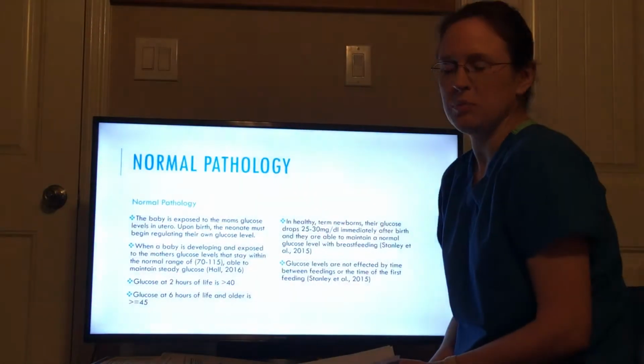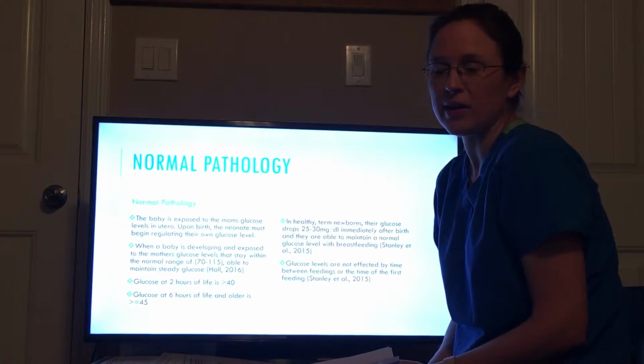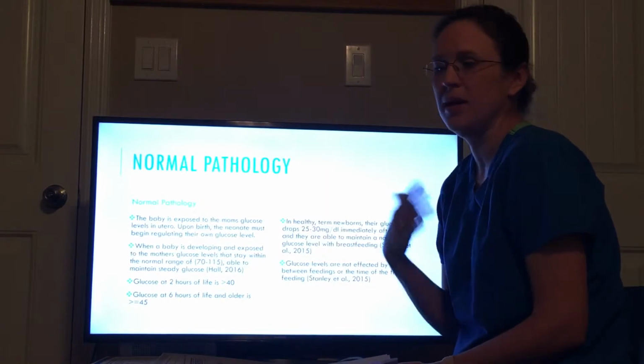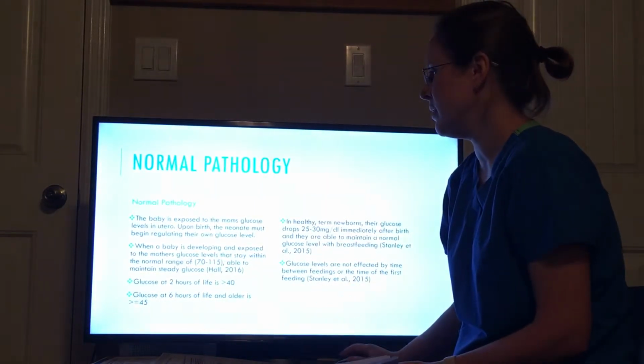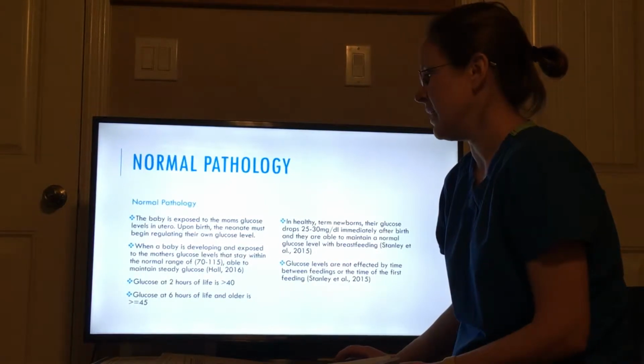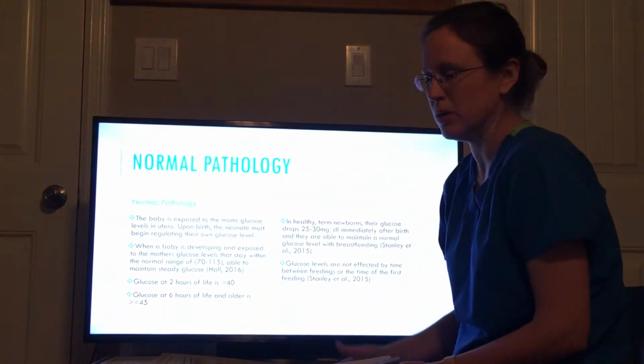So we review the normal pathology of a baby maintaining their own glucose levels. So a baby is exposed in the mom. If the mom has no risk factors, her sugars, the mom's sugars, are typically between 70 and 115. Baby sugars run around the same level. So they're able to maintain a steady glucose whenever they're born.